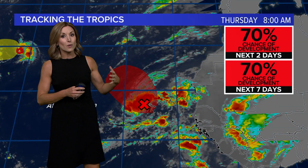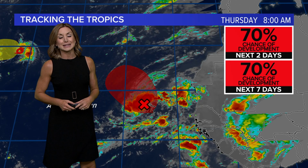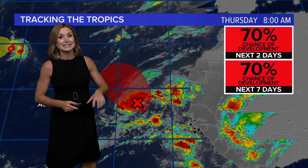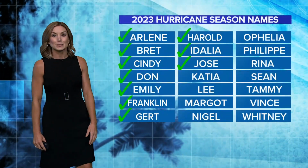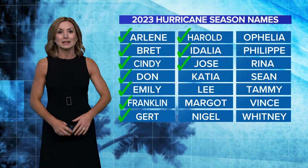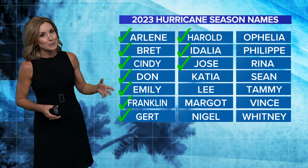There's another wave we are watching working its way off the coast of Africa. 70% chance of development in the next 2 and 7 days. If this storm does get a name, we would be looking at Katia as we head through the Atlantic hurricane season. We'll continue to bring you updates as we watch both Hurricane Franklin and Idalia and keep an eye on Jose.